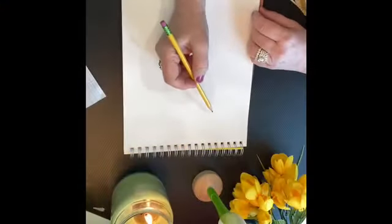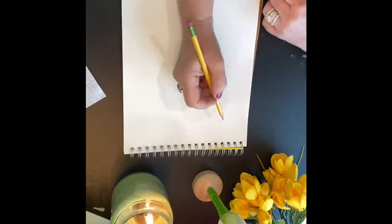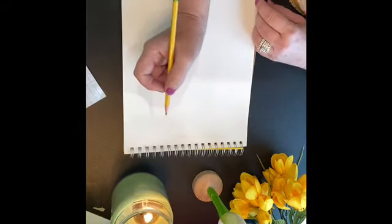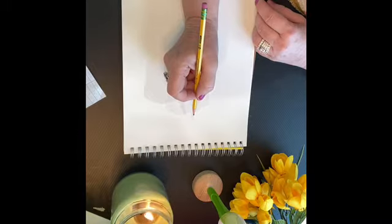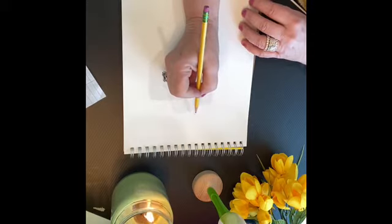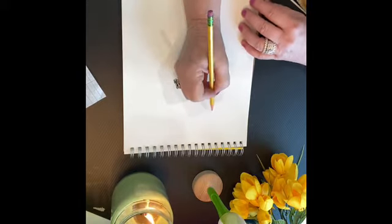Hey, welcome back. All right, we are going to work on a simple tulip drawing so you can become accustomed to the basic shape. Now, when you do your still life, I want you to look at what you see and try to draw what you see. And what is a still life? A still life is something that's setting on a table, and it could be some bottles, it could be some flowers, it could be some fruit, and you draw what you see.